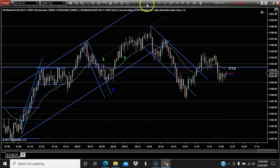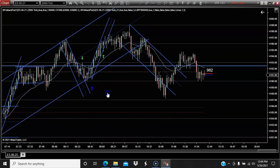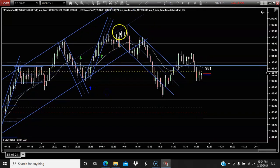And this is a long leg up. Let's draw this, and it looks like it's off of that trend line. And that's a clear trend up. So there are reasons to take that. It is far from the EMA though. Then we get congestion. It leads to a break.